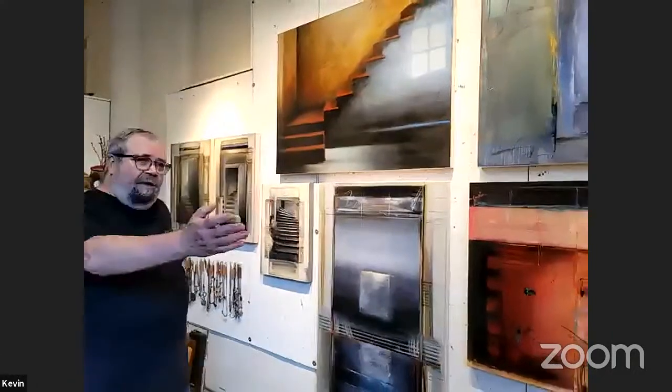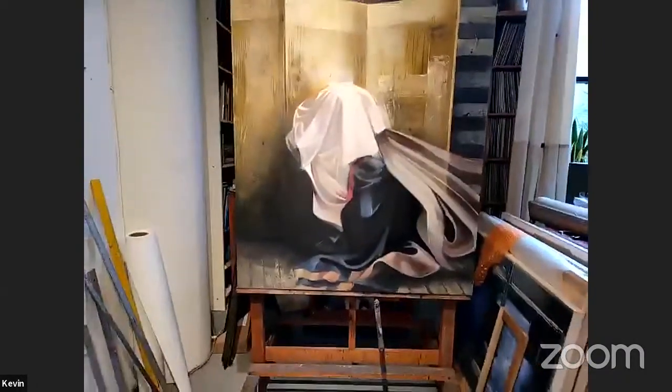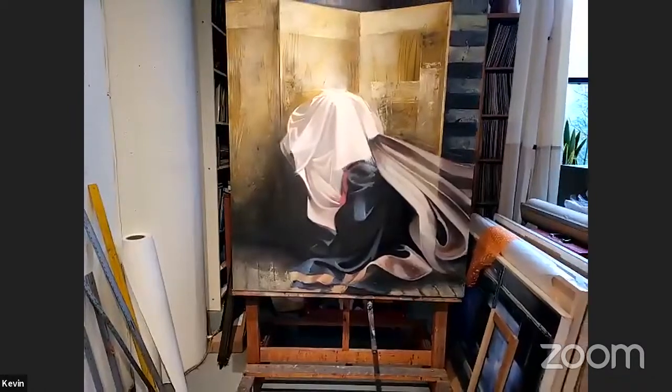The drawings are fun to do, they're relaxing. The paintings are daunting. I never know how they're going to turn out. I came back doing figurative work. Here's an example of one of the pieces that I did when I first came back. I wasn't sure what my point was. Why was I doing something that had been done so well for hundreds of years?